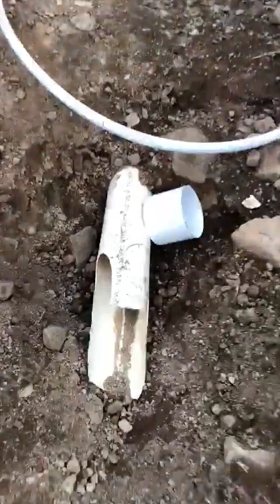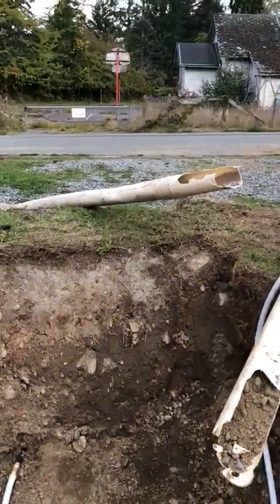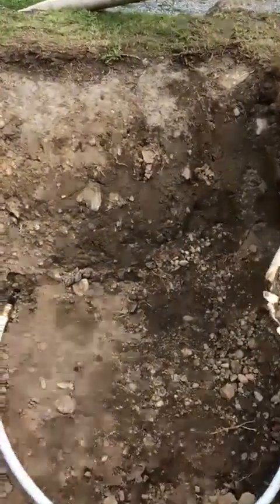Look at all the crap. I'm sure they're going to bury all this garbage again. And this is where it leads out to Ryder Road. So I guess they're going to hook up to this and send it all. Let's see if I can get up this damn hill without killing myself.